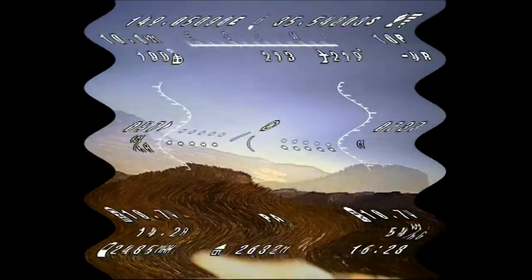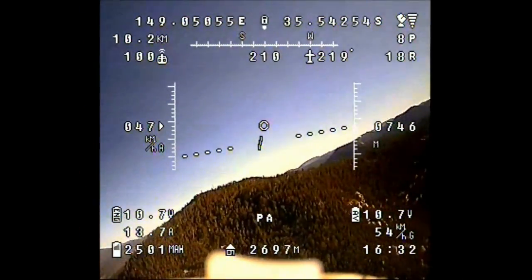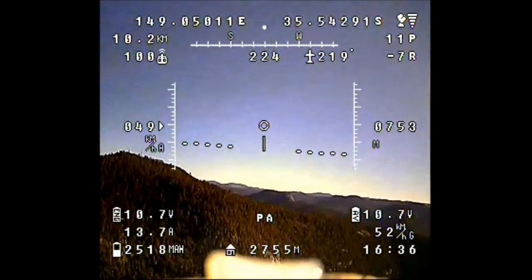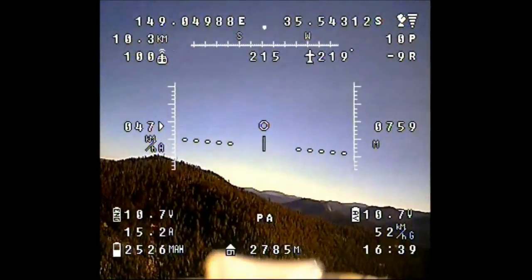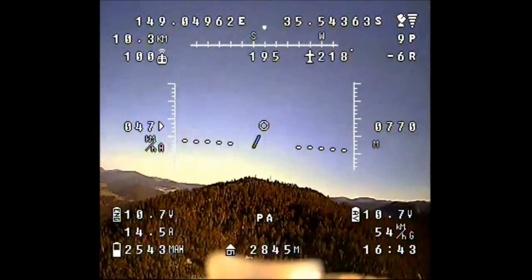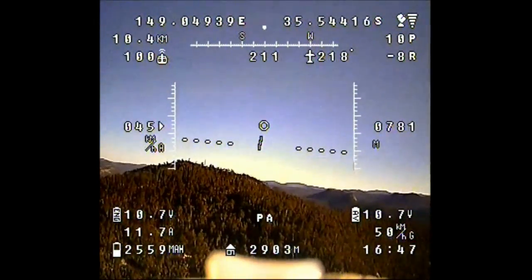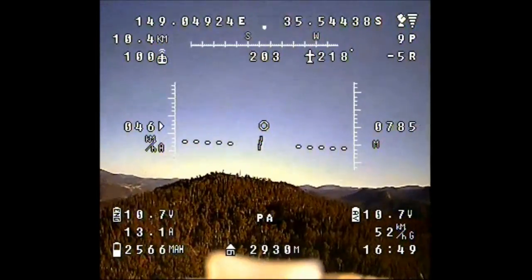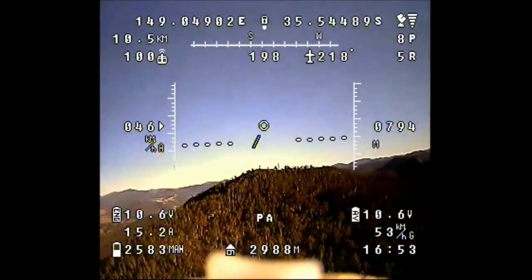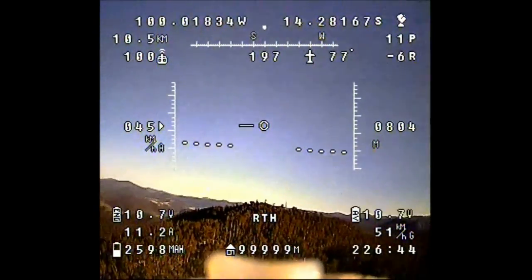So here we are coming back online. About a kilometre out, I'm at 750 metres, I'm in PA mode. I've got to get up to about 800 metres before I can clear the top of the mountain. The intention is to get about 50 metres over the top of the towers that are up there and slip it into loiter mode.